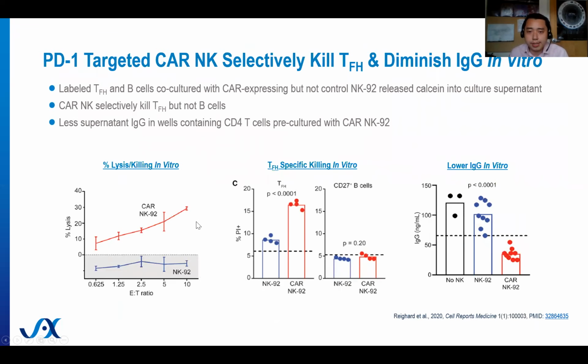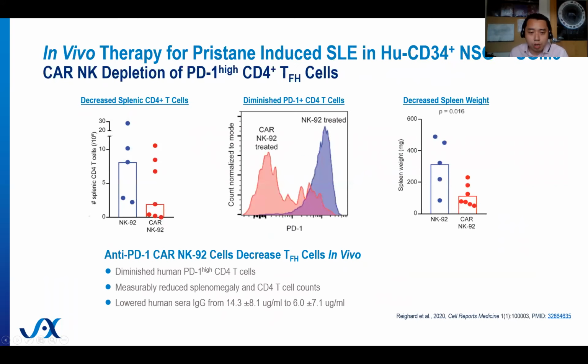And from the in vitro assay, they generated a co-culture of the follicular T cells with B cells in different ratios. And they found the CAR-NK can specifically target the follicular T cells, as shown here by the increased levels of lysis, as well as the percentage of PI staining shown here. And lastly, it can also reduce the supernatant IgG in the wells containing the CD4 positive T cells pre-cultured with CAR-NK. So I'll wrap up very quickly.